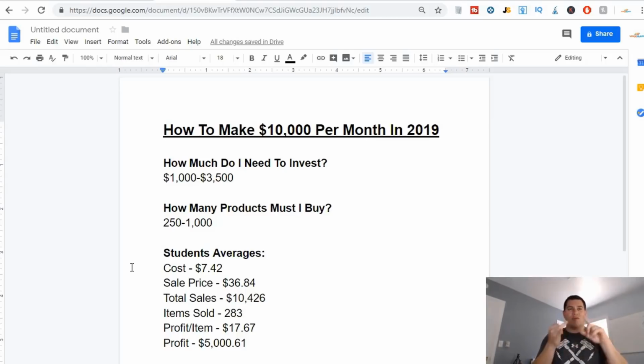One of them is Facebook, another one's Craigslist. She buys stuff from yard sales, garage sales, estate sales. She buys books. She buys stuff from thrift stores, pawn shops. She pretty much buys just anything under the sun that will make her some money. With that, her average sale price is $36.84. And she said this was specifically for this past month.